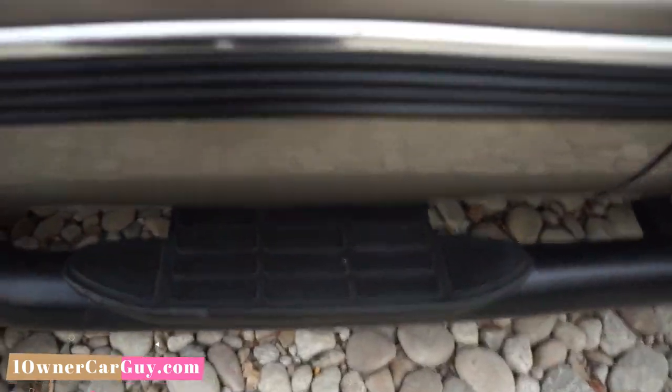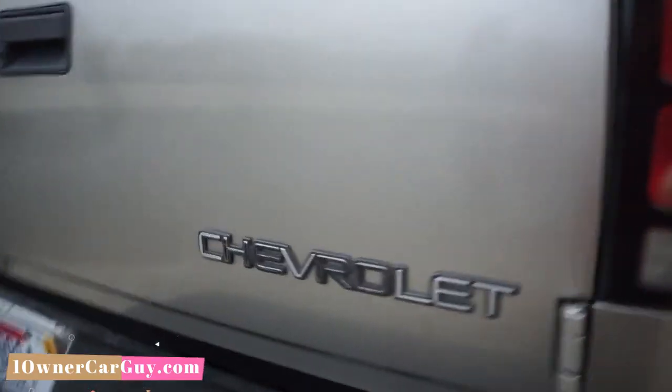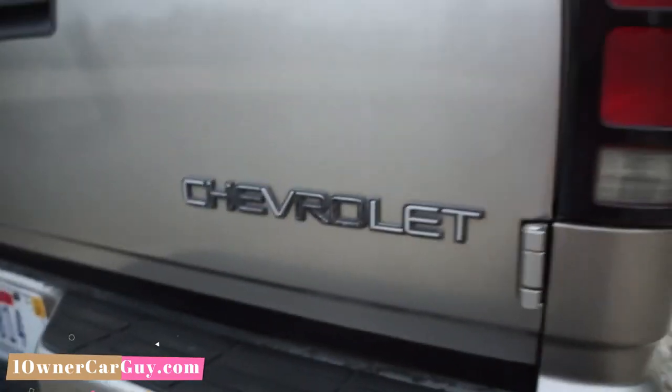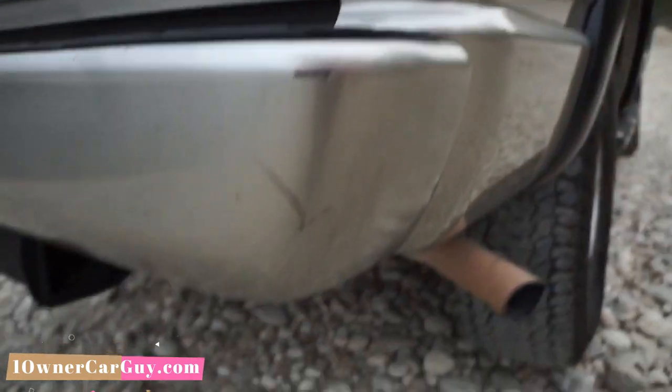There's a couple chips from rocks and stuff flinging into it, I'm sure. Plastic pieces, I hate to say like new, but they're pretty darn close. Roof rack and all that. Paint's in great shape. The Chevrolet logo is starting to fade, the chrome over it. And there's a couple little gouges.